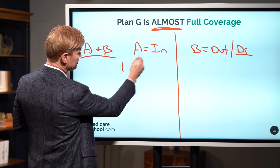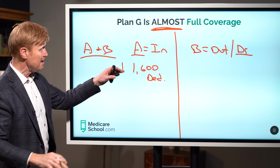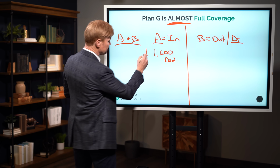The first gap on the A side is a deductible of $1,600. Now, that deductible can happen more than once in a year because it's tied to a benefit period. So that can happen 2-3 times a year if someone keeps getting rehospitalized. So that is my first gap.